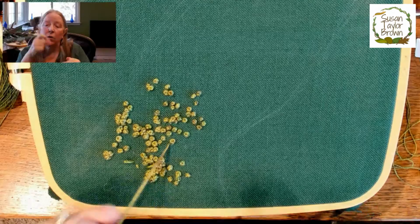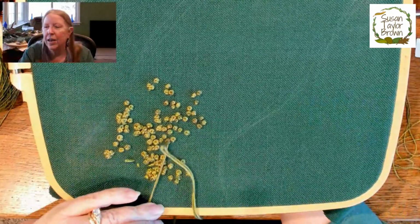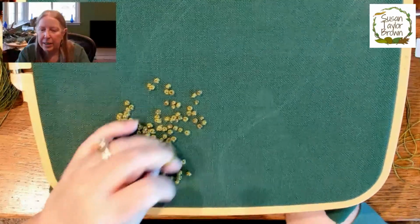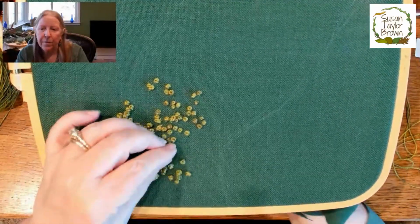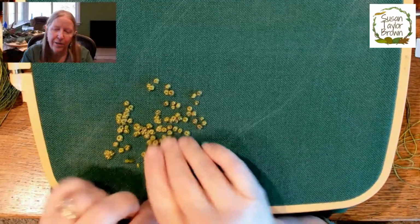Oh, it's a flower garden style. Then I could totally see you doing vines and French knots and lazy daisies. Queen size, that's a big quilt to be stitching on.